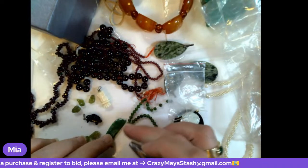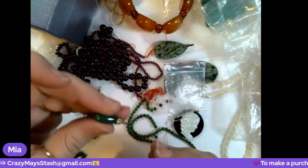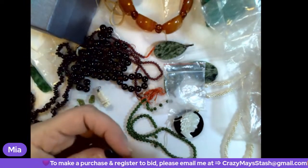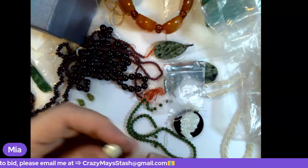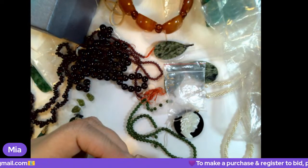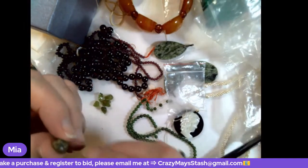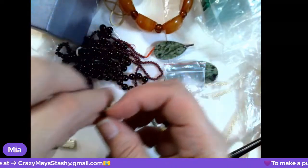All right. This is jadeite. This one here is jadeite. He's not moving for that. I believe this is, I think these are peridot, these ones here. I don't even think that these have a hole in them. No, they're just little nuggets.